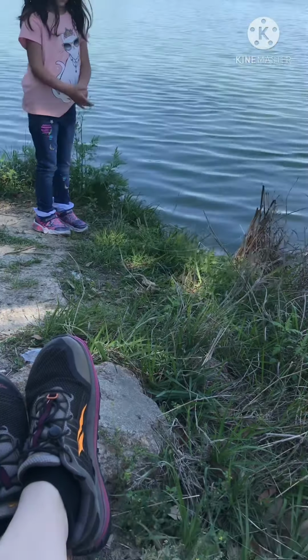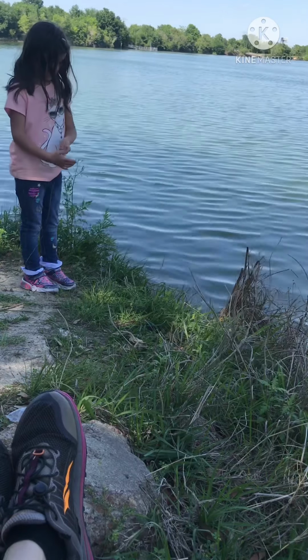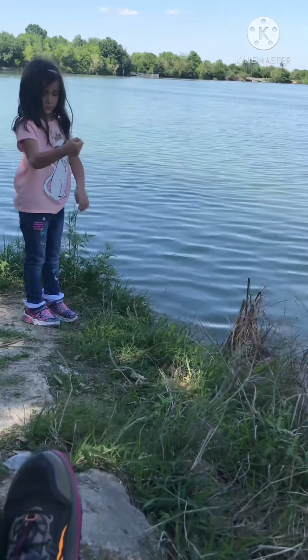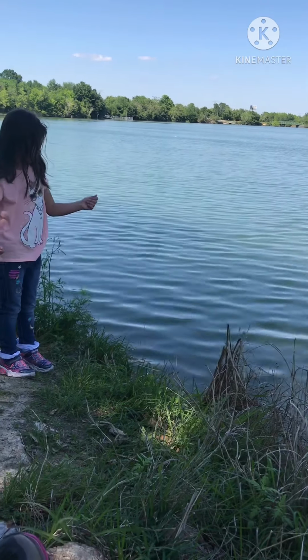There's my feet. Granddaughter, Link. Perfect.